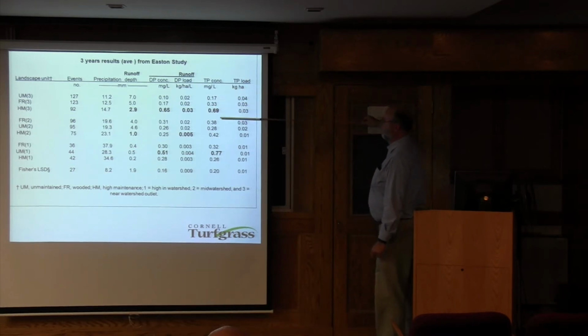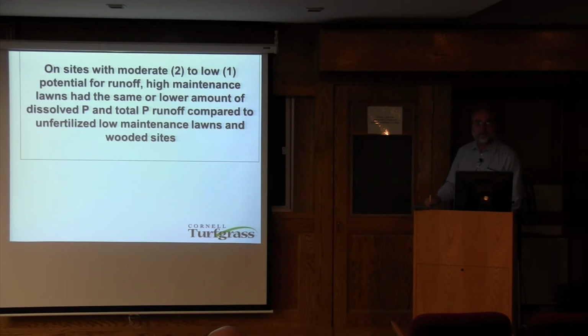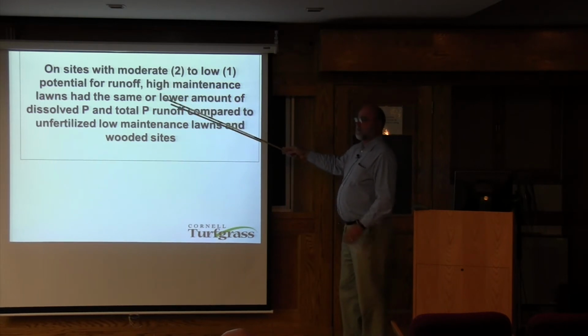The dissolved phosphorus ones, we could see there was no difference between these landscapes, or if there was in one case it was slightly higher, but the highly maintained turf was actually less in that case. And what Zach has concluded in this case, if we look at these sites with low to moderate potential for runoff, and a watershed like that, is a very good watershed to study that.